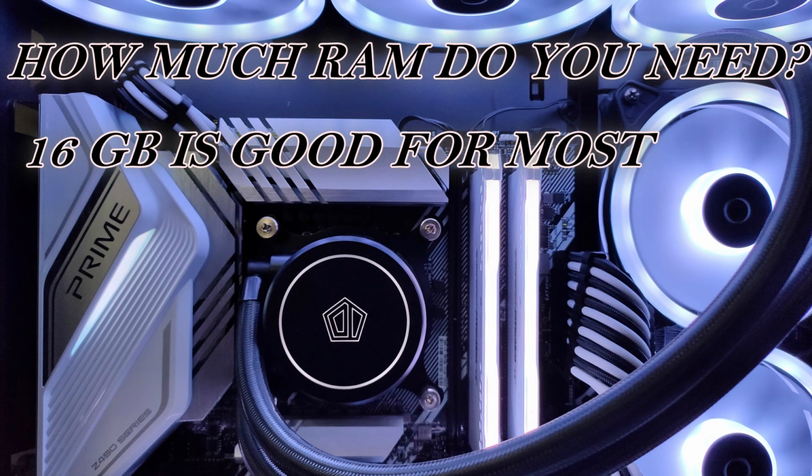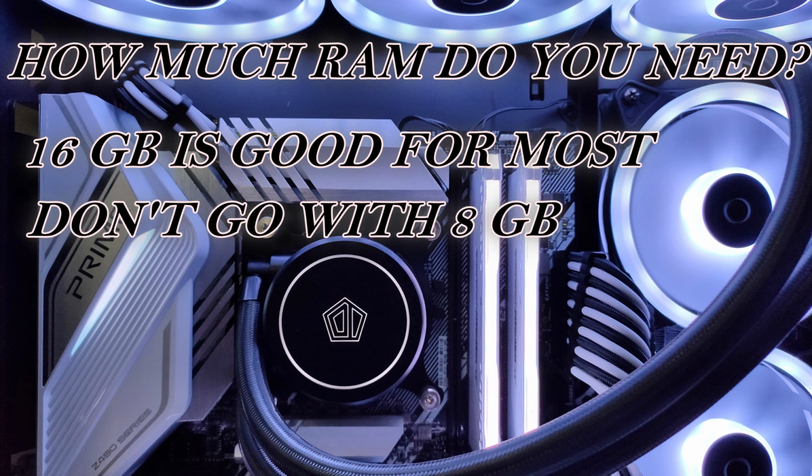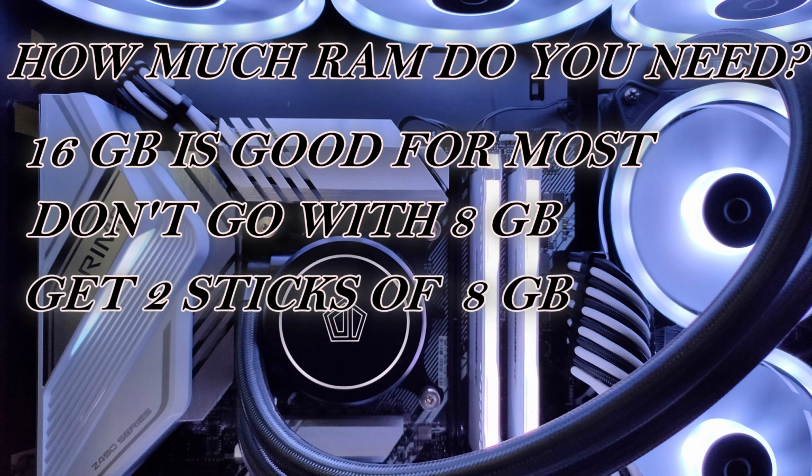You can manage with 8 now and maybe buy 8 more later, but you will need 16 gigabytes for it to be a capable machine. Even if you don't do gaming, you will have at least a dozen tabs open on Chrome, and that will help a lot in those situations.